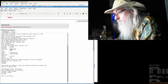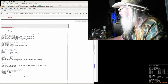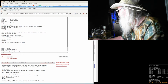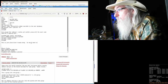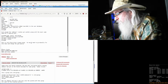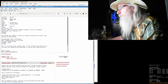This is just plain blunt wrong. End of story. God almighty, I can't believe that that's in there. I mean, who do I have to flag down in the FreeBSD world to fix this? Because now I got to follow along, okay? So now I need to go manually fix this mess and change the GID ownership in the new user home directory. Done. Boom, boom. End of story. And save.